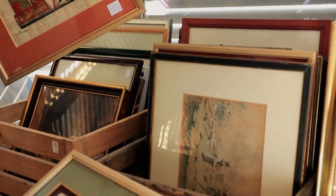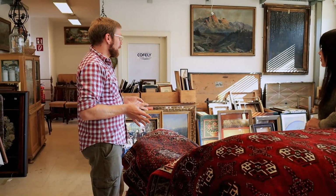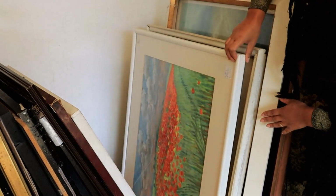Again, we don't have any new pieces here. All of these paintings and frames are at least 30 years old, and they cost from €5 to maybe €50, depending on how beautiful and rare they are.